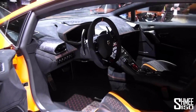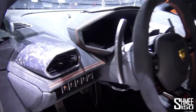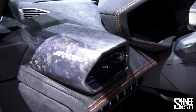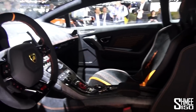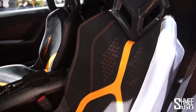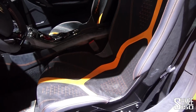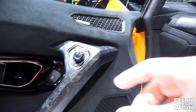Let's jump to the inside then. You can see a whole host of the raw forged carbon fibre, even the forged composites badge there on the air vent, but very familiar Huracan, just with the new trim and finish, and the bucket seats, so we can see that very hardcore, looks very rigid, solid seat for the driver and the passenger. You see weight savings through the seat, but you've got more of the carbon continuing through all the trim around the car too.